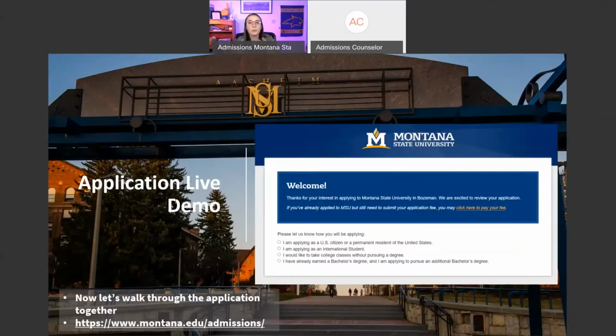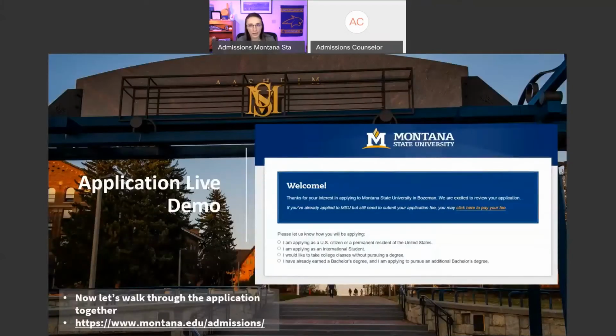We want to know how you're going to apply, whether you're applying as an international student or U.S. student. We want to ask a few questions before we get you to the next step. So I'm going to walk through applying as a U.S. citizen, and I'm going to apply as a freshman student. And it's going to take you into our online application.